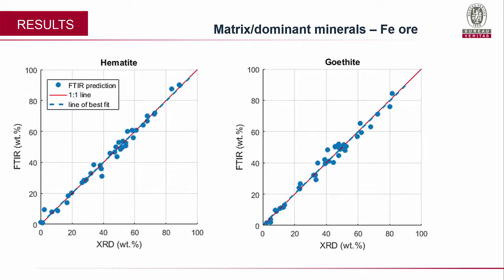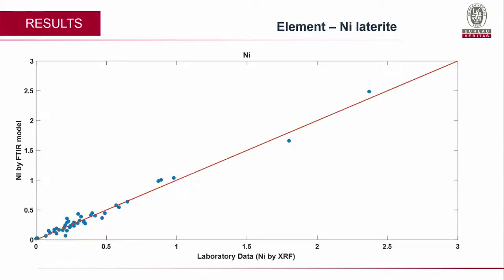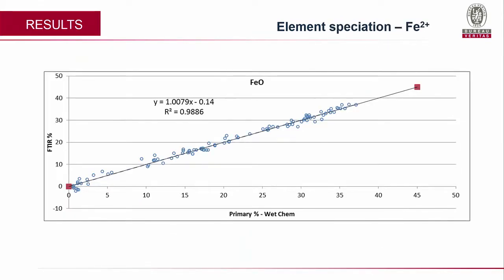And just to give some examples here, what I've got on the x-axis is the empirical data. On the y-axis is the FTIR, and that'll be for the following slides as well. The data is showing the FTIR was done on unknowns after the model was created, and then subsequently the XRD was run after the fact to determine how close we were. As you can see here, for hematite, for goethite, very good. This is for iron ore. Nickel laterites. So very good correlation between laboratory data and the FTIR.